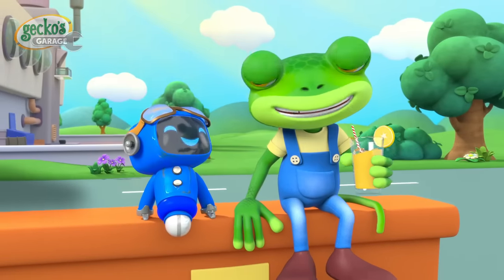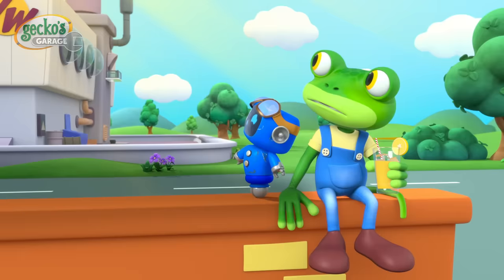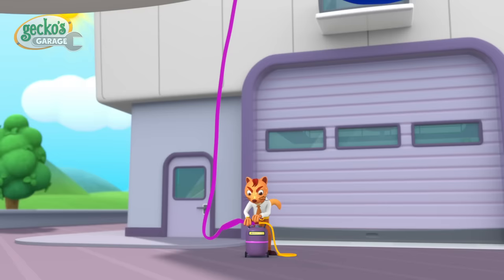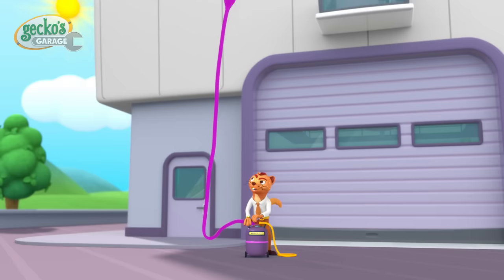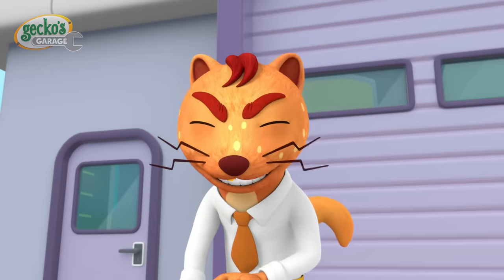What a lovely sunny day. What on earth is that? Whoa! With this big balloon, they'll be able to find my garage from miles around. Ha ha!